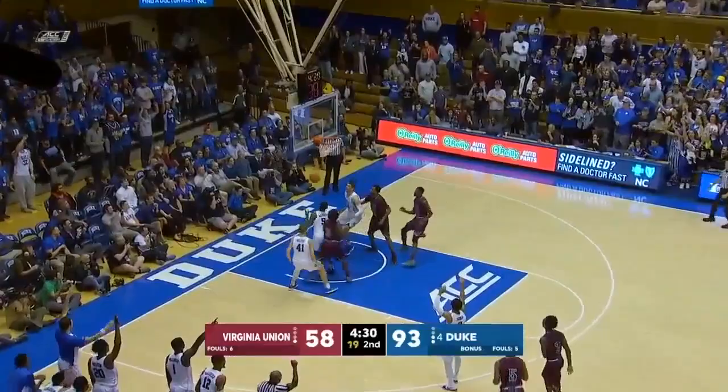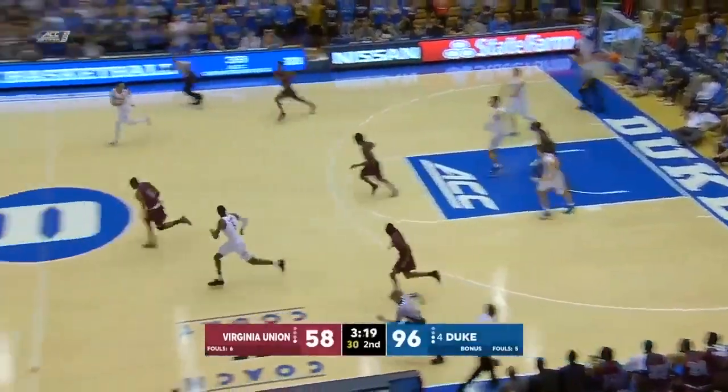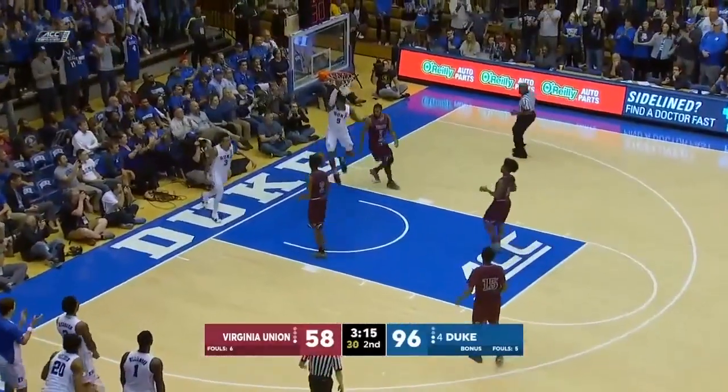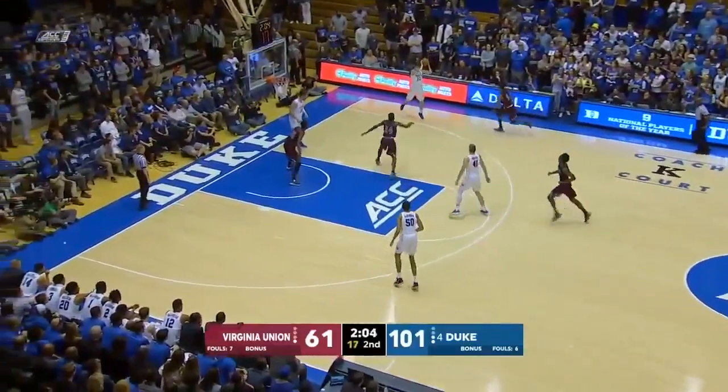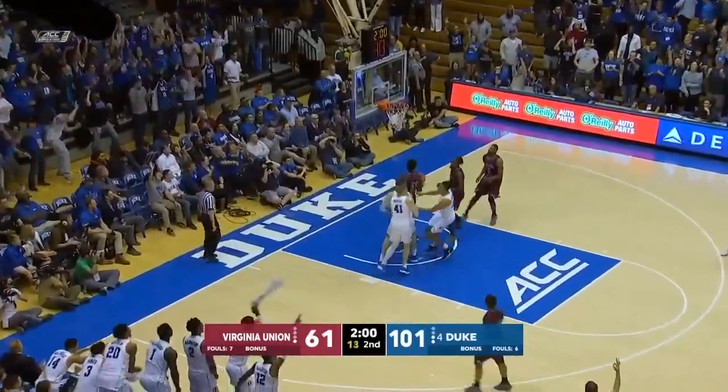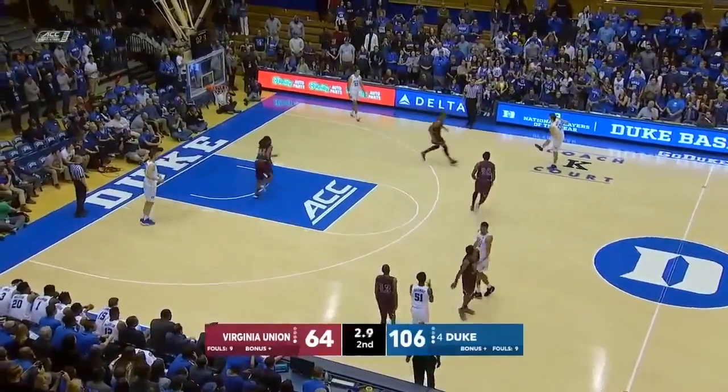Jones lines up a three and hits it. Two tremendous basketball players. Jones leaves it for Barrett. Virginia Tech at 15. Syracuse 16. Florida State 17.